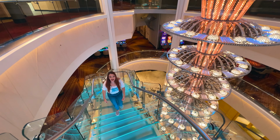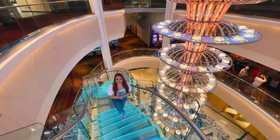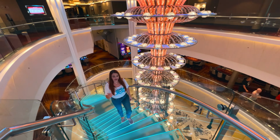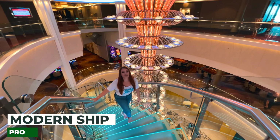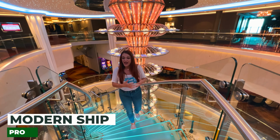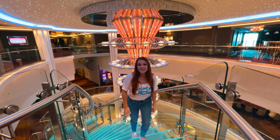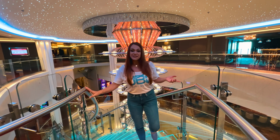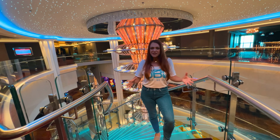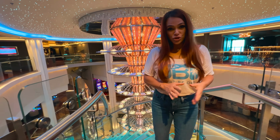Let's start with the obvious pros. This ship is fairly new. It was launched in 2017 and remodeled in 2019. It feels pretty modern and beautiful, and it is pretty spacious. This is obviously not the biggest ship, but it feels just perfect, not too small and not too big.